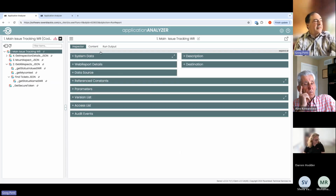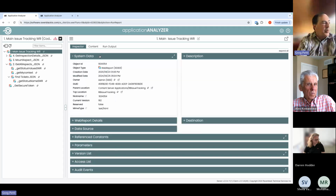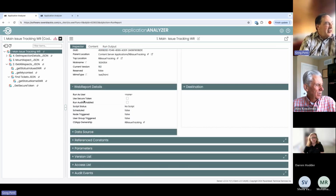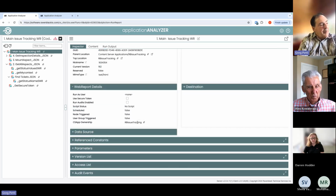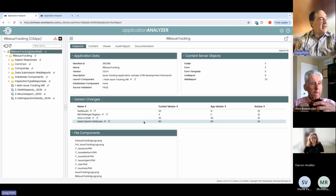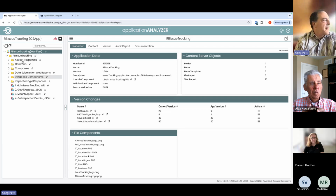Additionally, and I'm just going to show you too, these tabs can all be closed up and you can open them as you need. You get a lot of context once you've found these in terms of what folder this lives in, the top of this particular set of objects. So you can go and look at them from a folder point of view. You can also see a lot of the information about this web report, including which application actually owns it. So you can get to the application even if you couldn't initially find it or you weren't sure, or if it isn't made as a CS app, you can get to it quite easily.